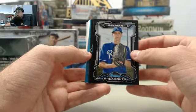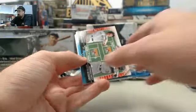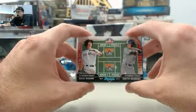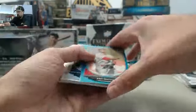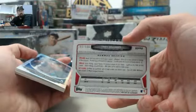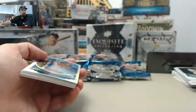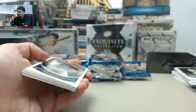We've got the, who is this? Sam Selman Breakouts. We've got the Reese McGuire Austin Meadows Duel. Got the Trey Williams Blue. That one is going to be numbered 286 of 500. We've got the Goski Kato Refractor to finish that one off. Bunch of chrome and a bunch of base.